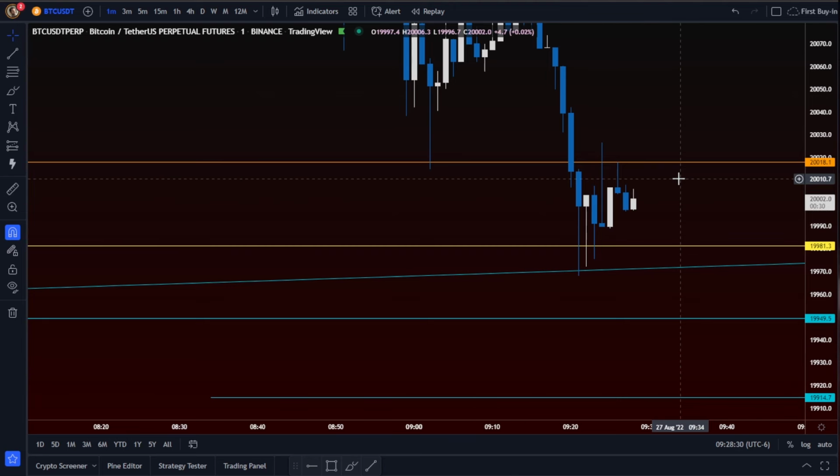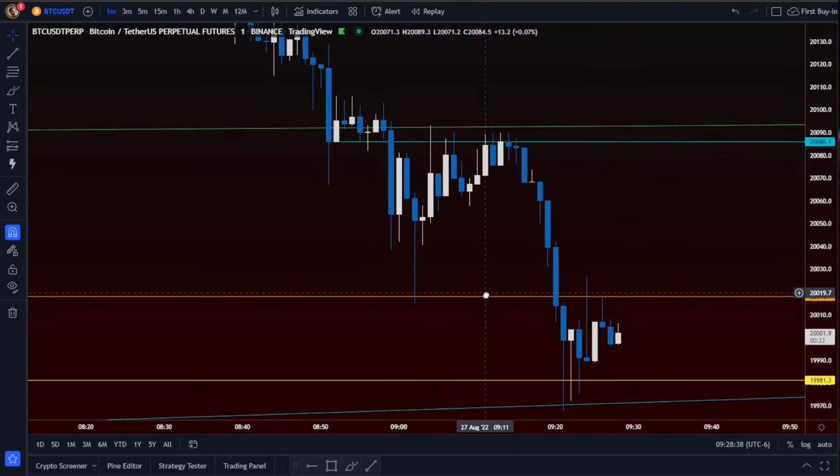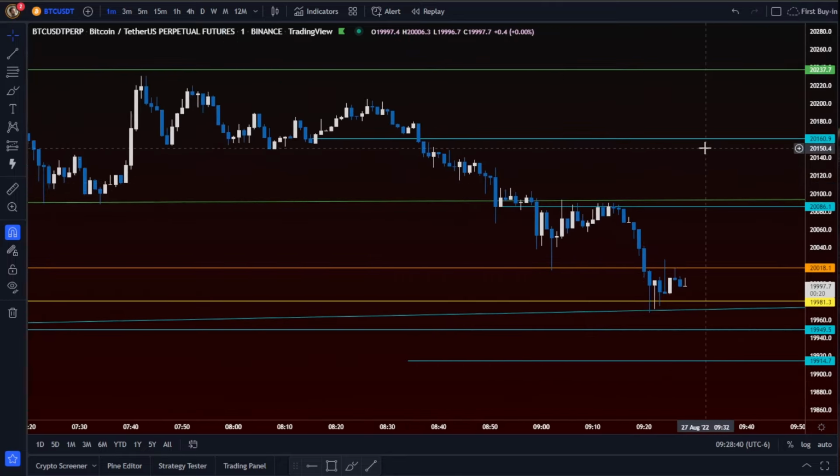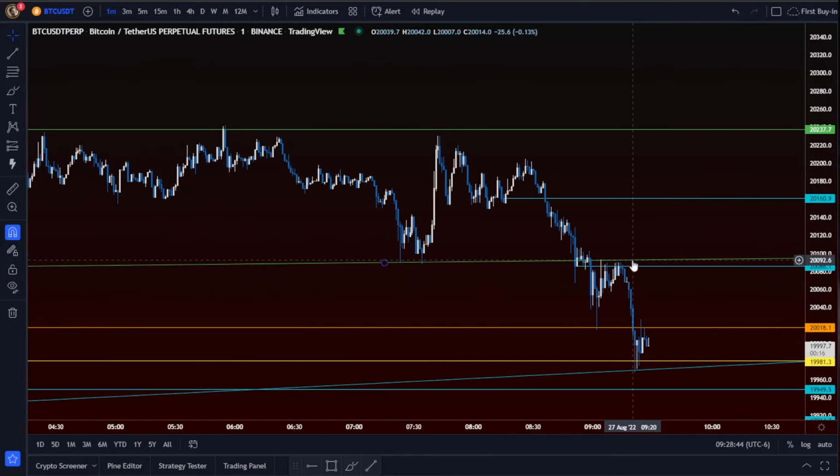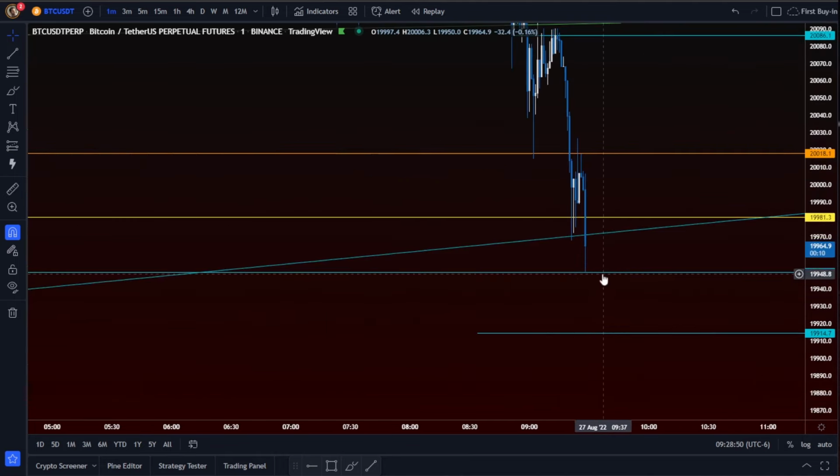It needs like a solid 12 hours of hanging around here to stabilize. Let's put it this way. If you were in from 981, your target wouldn't be Valhalla. It would be somewhere in here. Okay, break above this range, create accumulation, fall somewhere here. Dude.